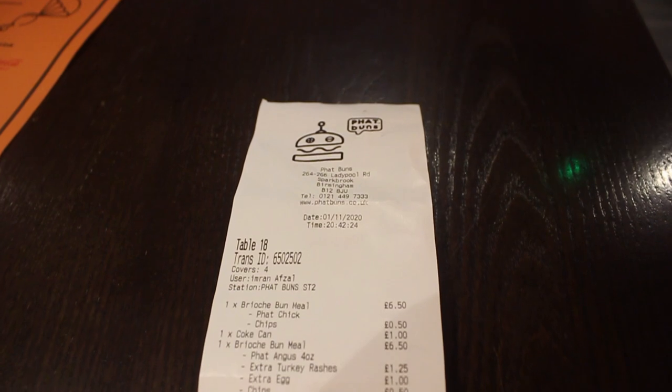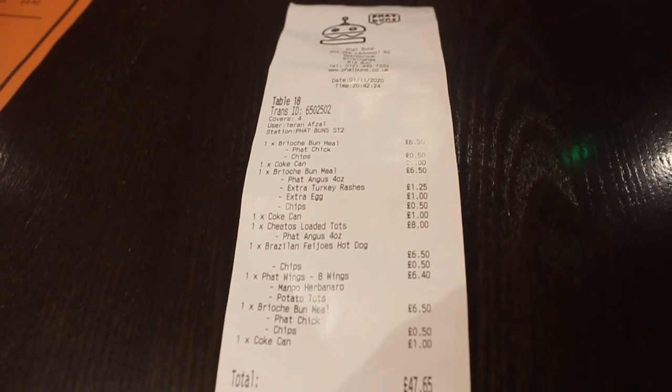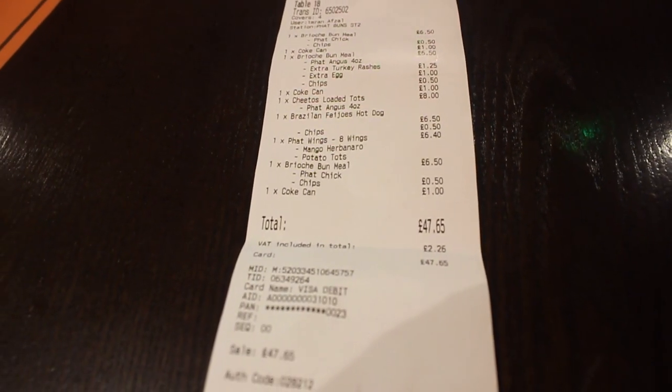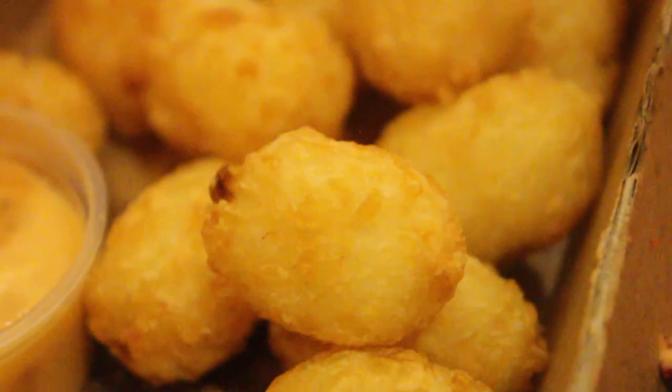Price, I believe the benchmark, there was about 4 of us when we came. It was about £40, 45, can't remember off the top of my head. But I'll put it right on the screen right now. Not too bad when it comes to price, bearing in mind that a simple burger is £6.50 with a side of tater tots. So that's pretty cool. The wings I really enjoyed. The tater tots, I thought they were really unique. I think they're the only ones that do them.